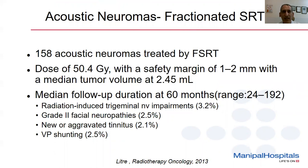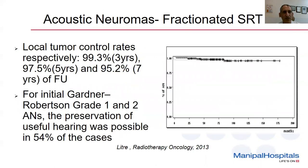Coming to the role of fractionated SRT in acoustic neuromas, I'm presenting this study which was published in the Green Journal in 2013. It included 158 acoustic neuromas, a dose of 50 Gray was used, and the median tumor volume was around 2.4 ml, with a median follow-up duration of around 5 years. You had radiation-induced trigeminal nerve impairments around 3.2%, grade 2 facial neuropathy in 2.5%, and a local tumor control rate of around 99% at 3 years and 95.2% at 7 years, which is quite good. The preservation of Gardner-Robertson scale grade 1 and grade 2 hearing was around 54%.